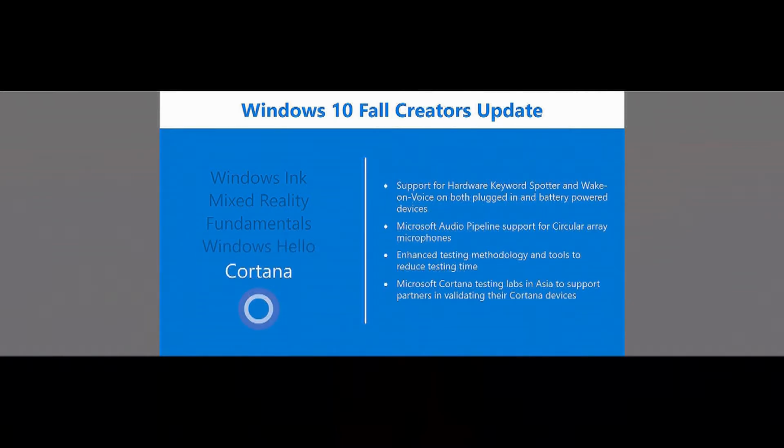Hardware Keyword Spotter and Wake on Voice are both coming in the Windows 10 Fall Creators Update. That's going to enable users to interact with their device even while the device is in standby and with the lid closed. So when the lid is closed, you usually will be able to say with a device that has Hardware Keyword Spotter, "Hey Cortana," and it's still going to respond to you and interact with you, even if it's in standby.